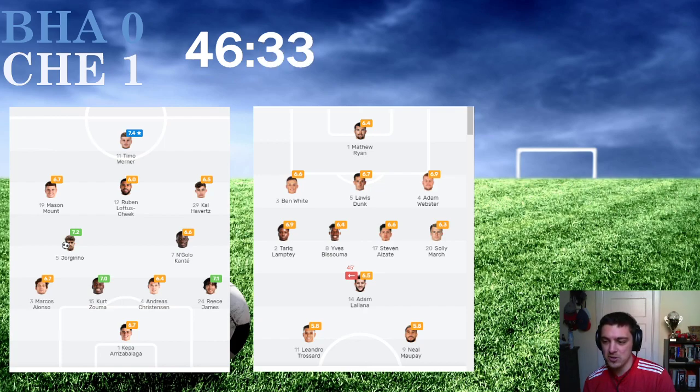Lamptey, alone with Marcos Alonso, will push this one by him. Gets a half step. Will get his cross off, but it's well read by Conte. Clears that one out towards the right touchline. It's collected by Mason Mount. Alonso now out to Mount. He's in behind Trossard, who has to cover the ground for Lamptey.